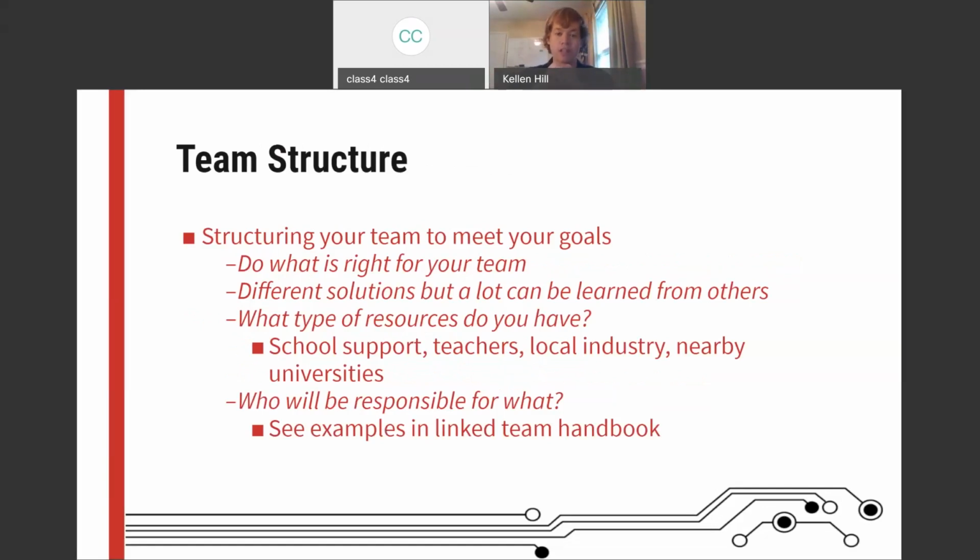As shown here, there are a lot of different ways to do it. You can learn a lot from others. This is a big thing for rookie teams, especially when you're starting out and you don't know what the expectations are, what the possibilities are.